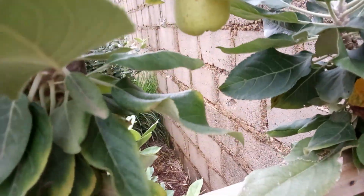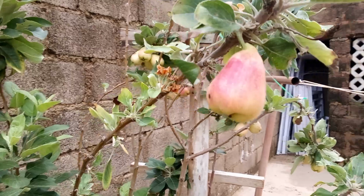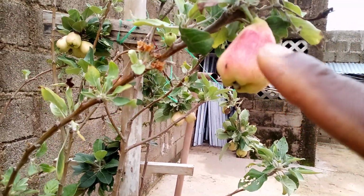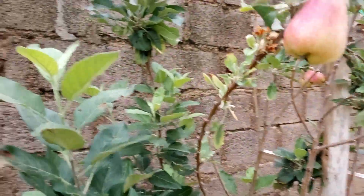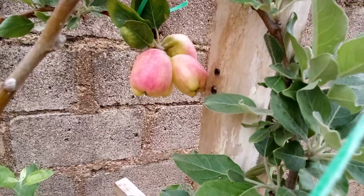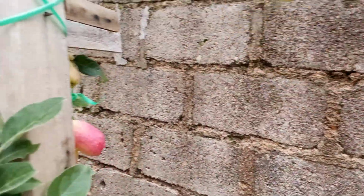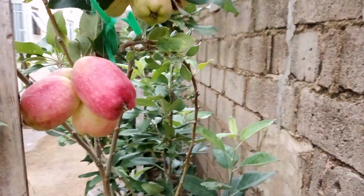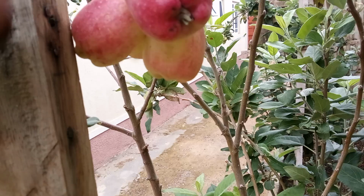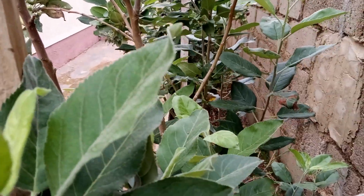Okay, you see it's another set of fruits here. This one also has this, but then you can see some fruit flies on this one. So there are quite some other bigger fruits here. Look at those set of fruits. This one's are younger fruits. It's another big one here. Wow, this one's even ripened. Wow, this is quite big compared to this one. This one is quite big, and this one is almost due to be plucked too. So that's the update. That's how the apples are doing.